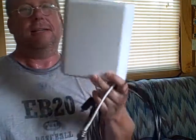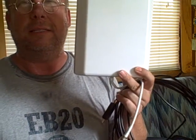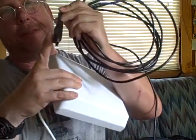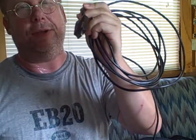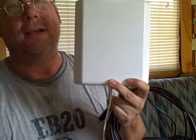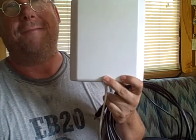This is the big gun. This is a 15 decibel Wi-Fi antenna with a 25-foot cord, and this is the USB adapter that plugs into the side of the computer. With this thing, last night, I pulled 5 bars.